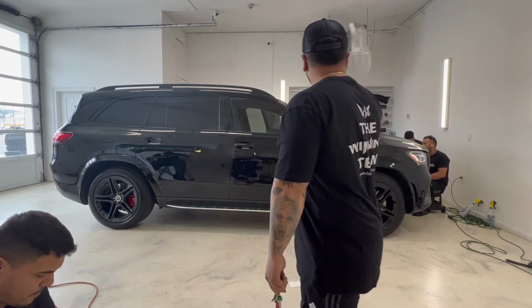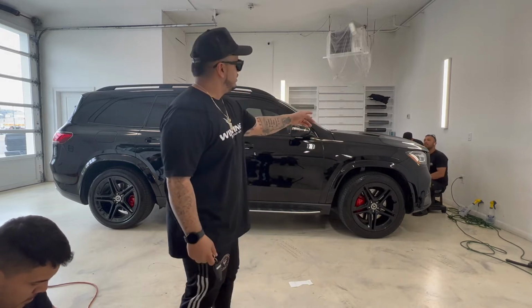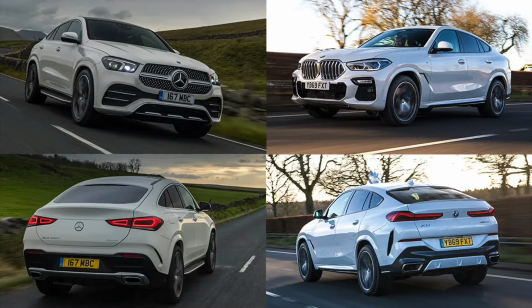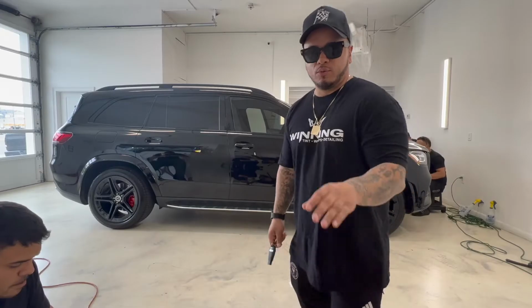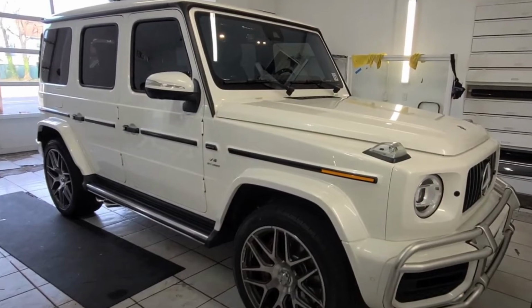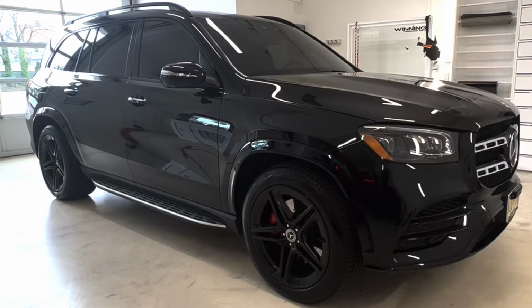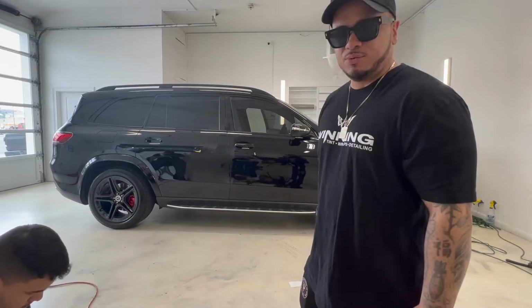Competition with the Urus and the BMW X6 and the Mercedes-Benz. What is the hatchback Mercedes-Benz? The GLC? The wannabe BMW X6 of Mercedes. We're gonna leave the G-Wagon out of this fight. We're gonna bring this big Mercedes-Benz into the fight and try to see where it stacks up.